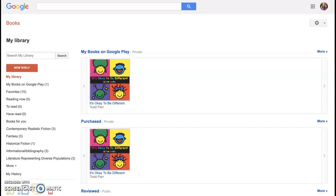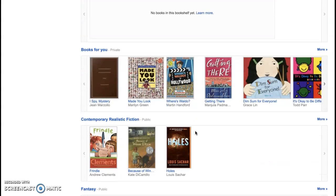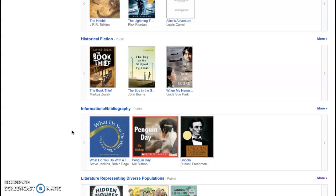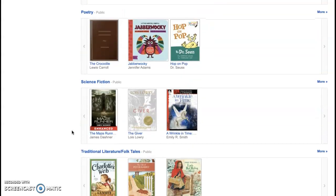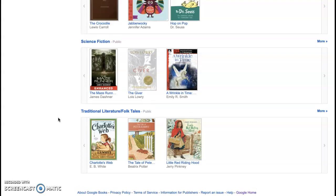I enjoyed my overall experience of creating this virtual library on Google. As I scroll down, I had separated the books into their genres. So I have contemporary realistic fiction, fantasy, historical fiction, informational bibliography, literature representing diverse populations, poetry and science fiction, and traditional literature slash folk tales.